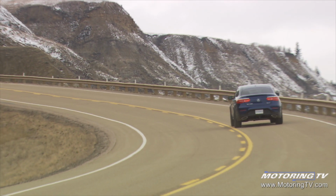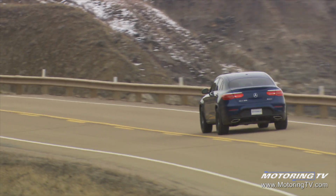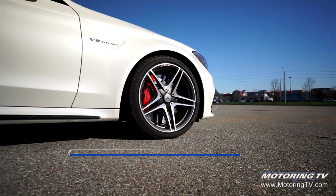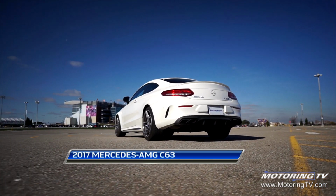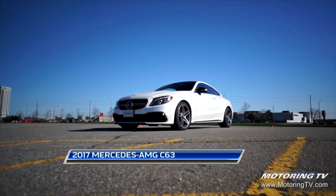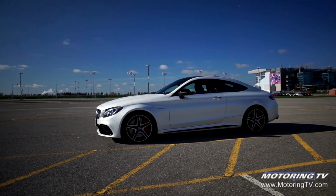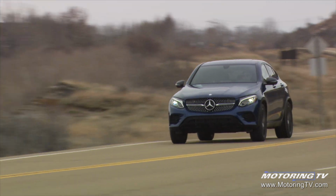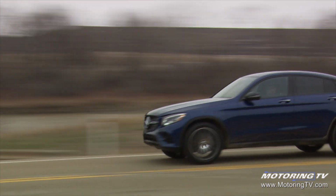This is a C-Class platform. The C in GLC is where that comes from. So we have maintained a lot of styling elements from the C-Class, and it is a familiar design to people that want to step up to something a little bit higher riding from a C-Class sedan.